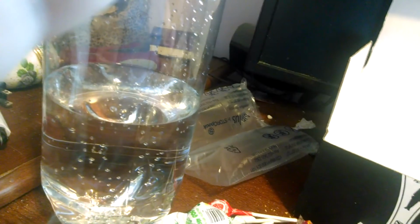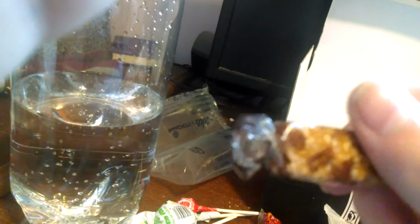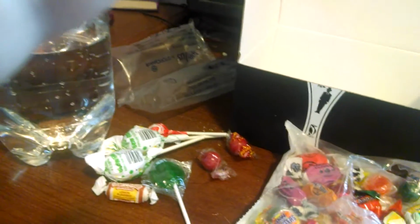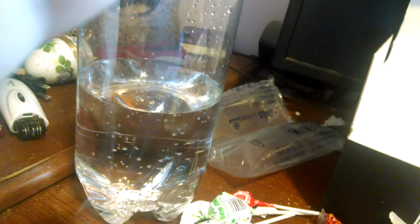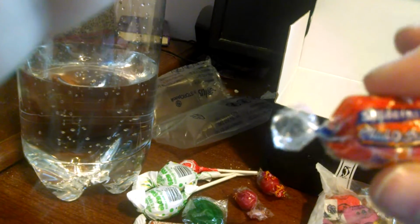Ooh. Cherry or strawberry lollipop. These are usually pretty good. Just basic suckers. Yes! Oh, wait. Oh, a sesame candy. Oh, that's interesting. That's an interesting little touch. Chico stick. I'll try it.